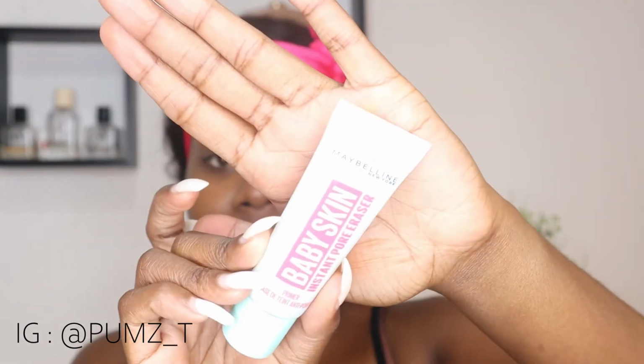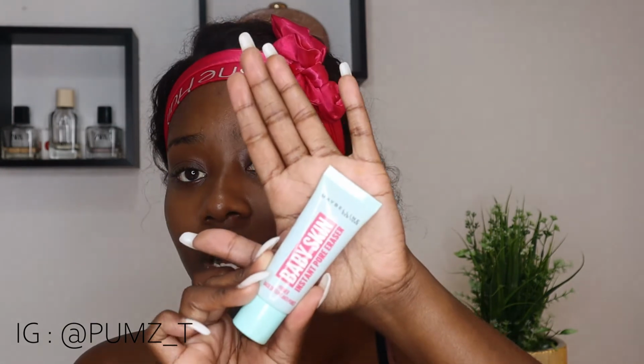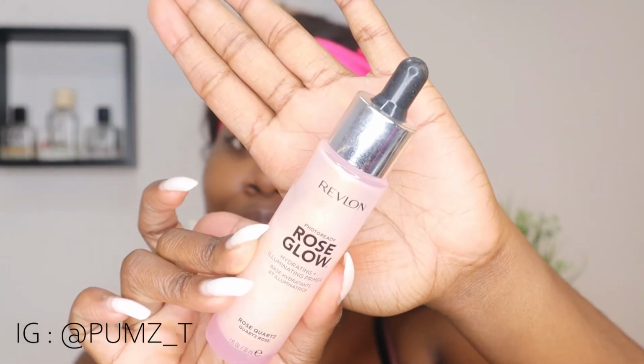And then 2 of my riders, 2 that I even carry with me when I'm traveling, are the Maybelline Baby Skin Instant Pore Eraser, and I also use the Revlon Rose Glow Primer. These 2 are truly my riders because I do have dry skin, so I hate using mattifying primers. And I also like the finish it gives my skin before I even apply foundation. So those are the different primers that I have.